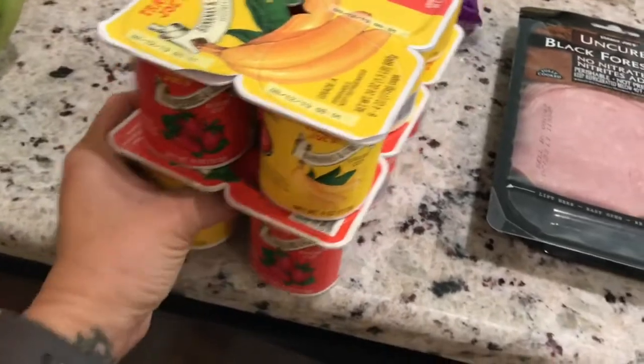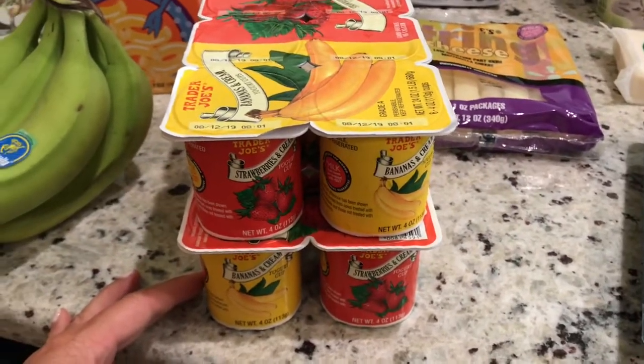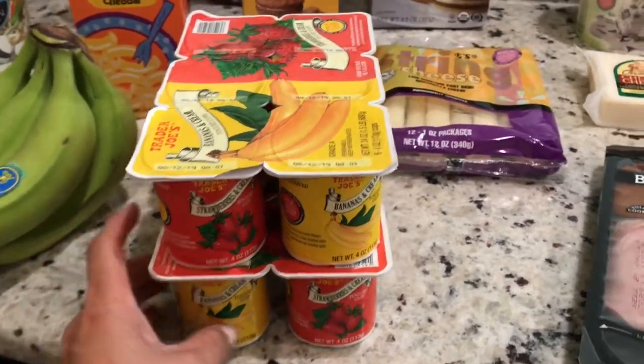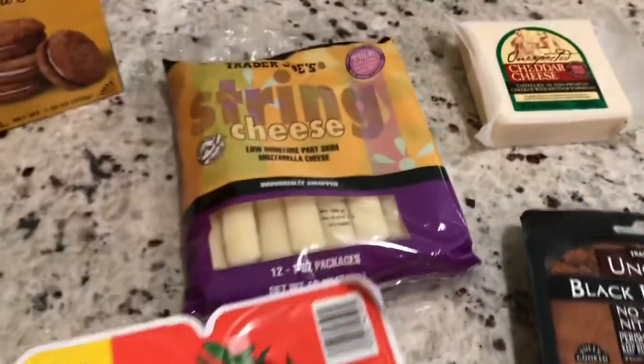And then these are definitely a staple in my house. I haven't been to Trader Joe's in a while, so I've been craving them, but they are the yogurts, their bananas and cream as well as strawberries and cream. They're my favorite flavor that they have at Trader Joe's, even though they do have more flavors. Those are what we always pick up.